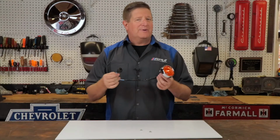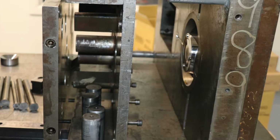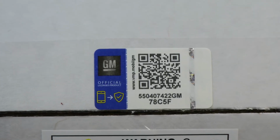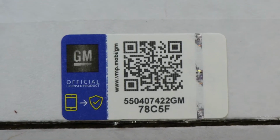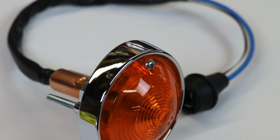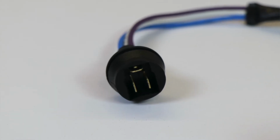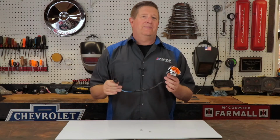As a matter of fact, Trim Parts uses GM tooling when it's available. And this part is absolutely GM licensed, which means it's going to fit, function, and look exactly as GM designed it back in the day. The correct length wire also has shielding on it that's sealed at the end, but also has the correct end. So if you're using a factory original harness or a correct replacement harness, this part is going to snap right in and connect to power it up.